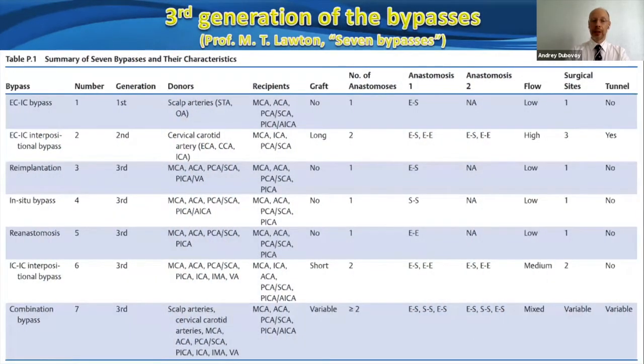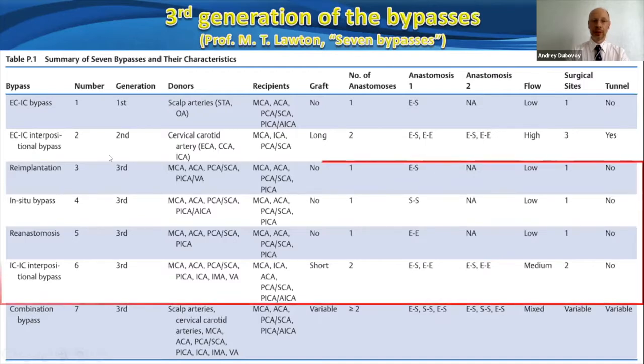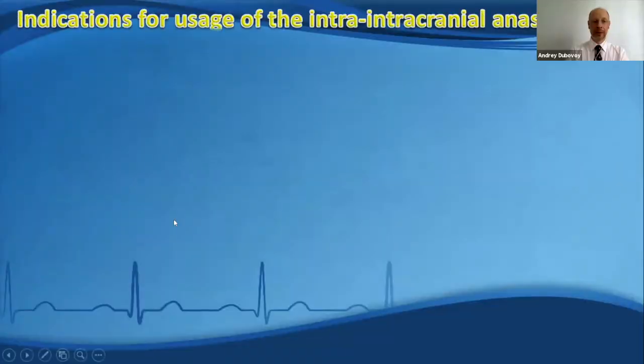According to classification introduced by Professor Michael Lawton in his book, Seven Bypasses, we consider that all four types of intracranial anastomosis belong to the third generation. You can see third generation. When to use which intracranial anastomosis option?